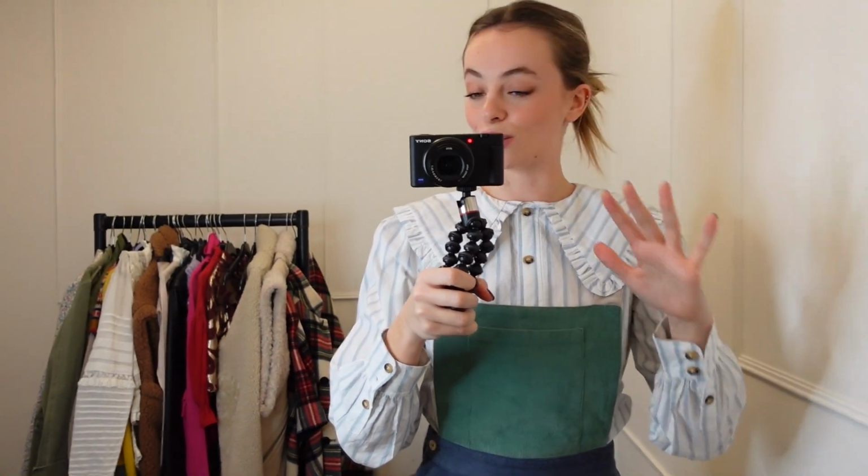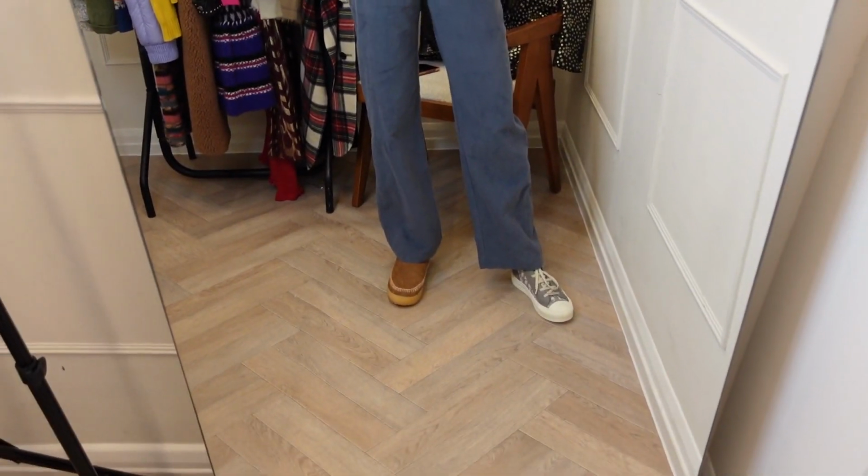I like to try and mix up the value of the items I show you. So obviously there's a lot of high-end stuff in Sign of the Times, but here's a more affordable outfit. These dungarees are Maria Della Orden, they're 65 quid. They're really cool corduroy, love the block colors. And this is a Ganni shirt, my favorite type of big Peter Pan collar, £90.